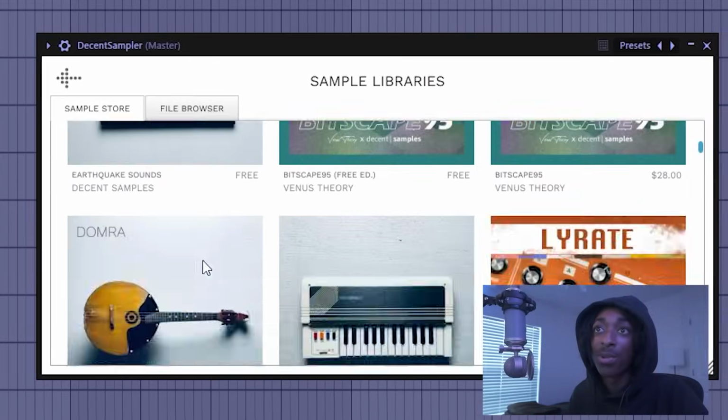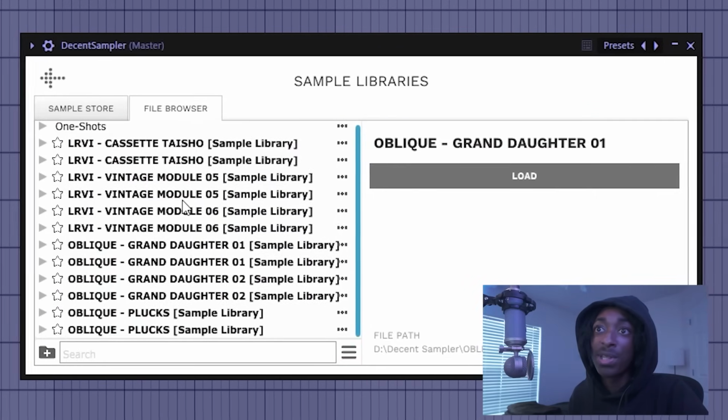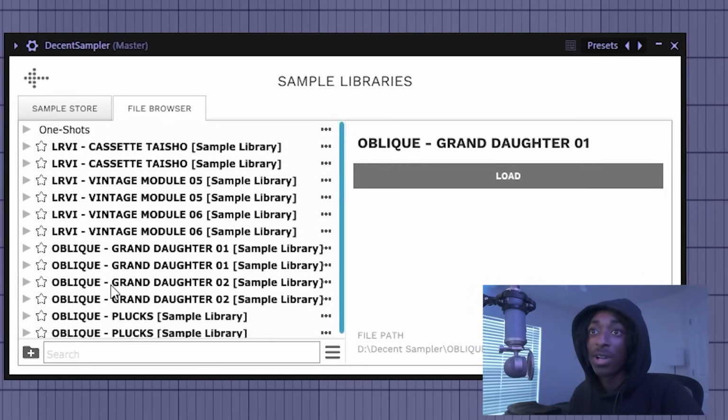Next thing we got is the Decent Sampler, which is a free version of Contact that comes with a bunch of free banks that you can work with. But for this video, I'm using London Reigns banks, which you can get for like, I think, $15. You got a bunch of banks you can choose from. And this is what it sounds like.